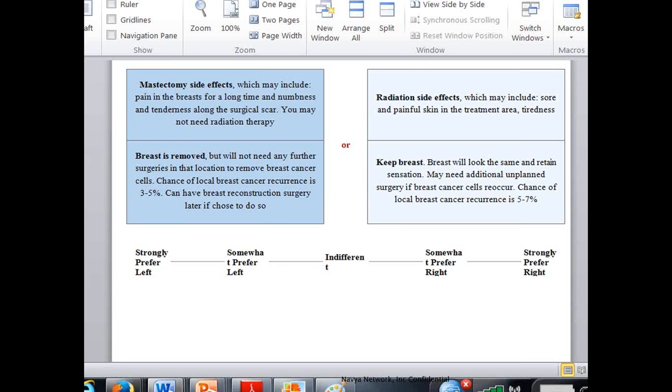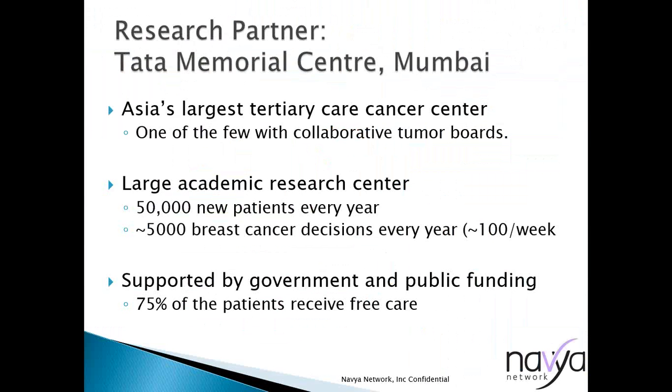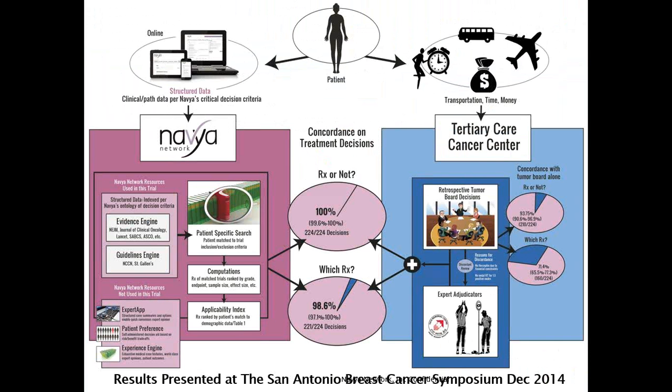So what's the point of indexing all this and having this evidence engine and guidelines engine and all of that? Well, we wanted to test it out for actual decision making, which is a use case. Our research partner so far has been Tata Memorial Center in Mumbai. We went there because it's a beautiful research center. It's very large. They're very active and academic. They are Asia's largest tertiary care cancer center. They have collaborative tumor boards. They see about 50,000 new patients every year, about 100 patients a week just in breast cancer, which is where we've developed our first model. And it's entirely government and public funding supported, mostly free care for patients. They've been a really, really good research partner for us.